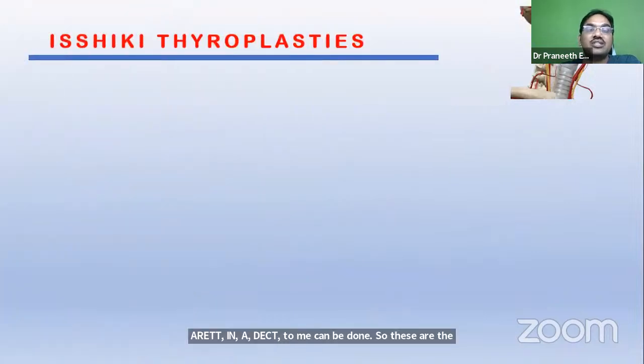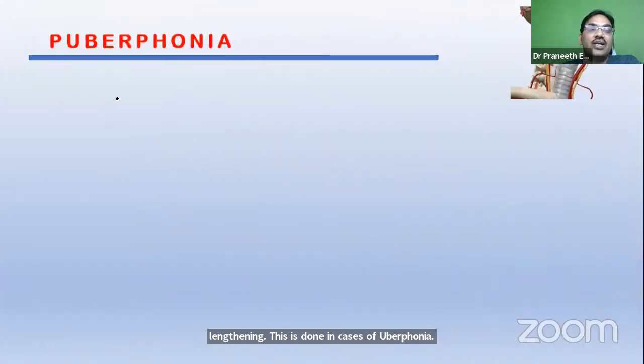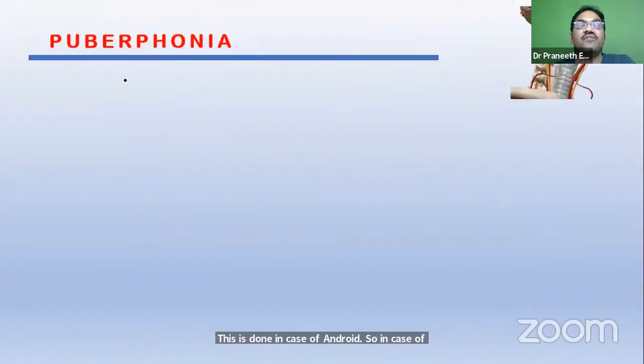Now coming to thyroplasty, type 1, type 2, medialization, lateralization, you know. And coming to type 3, it is shortening, and type 4, lengthening. This is done in cases of puberphonia. This is done in case of androphonia. So in case of puberphonia, what is happening? A male is speaking like a female.